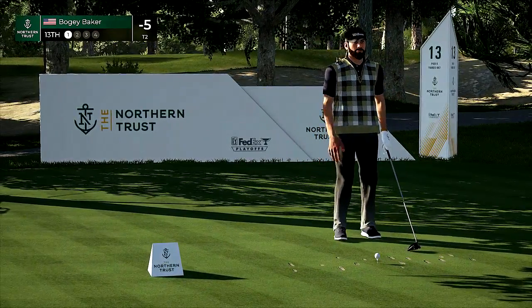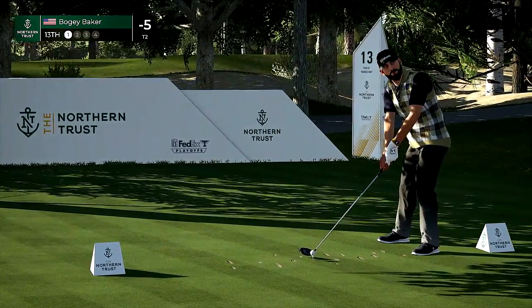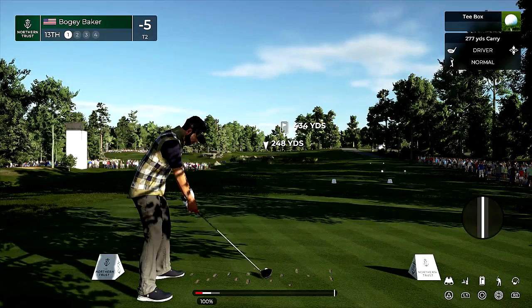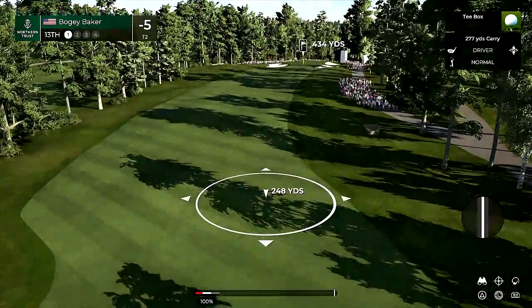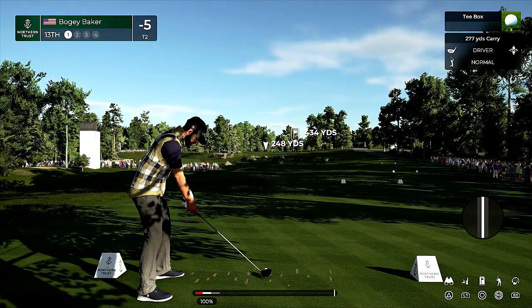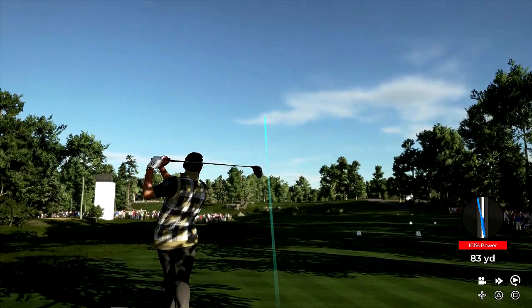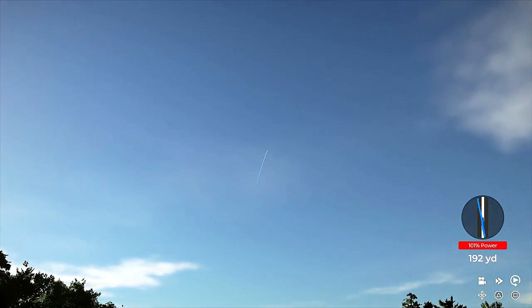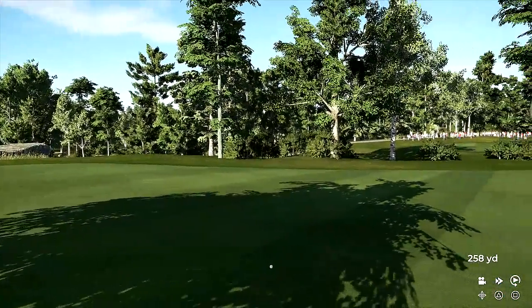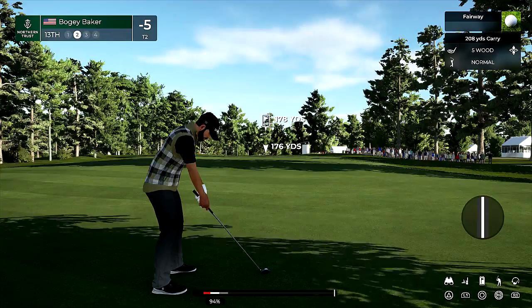Par 4, 447 yards. Tee shot up the hill to a blind landing area. Second shot is to a green that is surrounded by a cavern of bunkers. If you miss all those and find the green in 2, then you'll have a decent look at a birdie 3. Playing this shot from about 180 yards. Only a few shots off the pace.